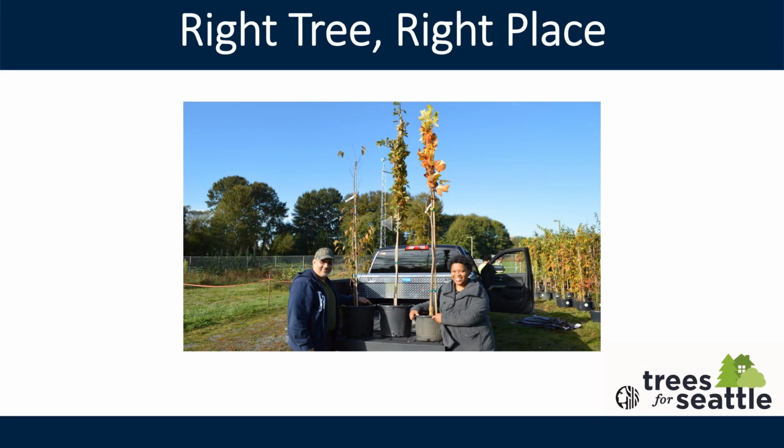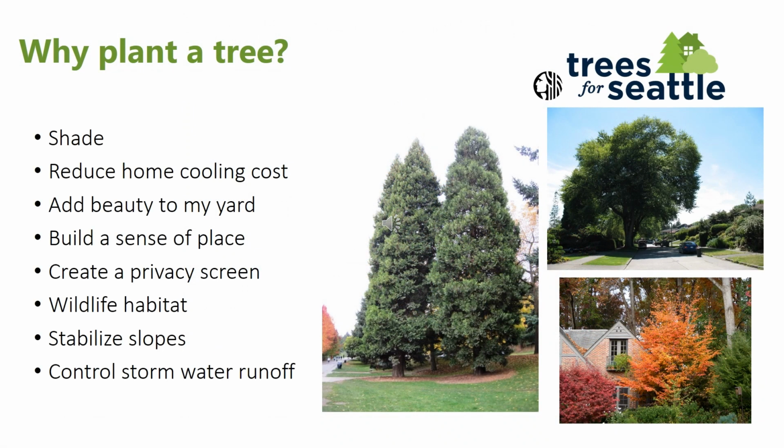Welcome, and thank you for considering planting a tree to help beautify Seattle and keep our city cool. Trees can provide us with so many benefits, including shading our homes to reduce cooling costs, managing stormwater runoff, providing habitats for wildlife, and giving us clean air to breathe.